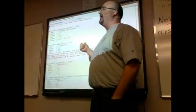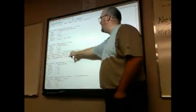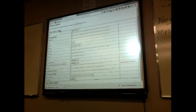I don't have an example in here of pulling drop-down values from another table, but you can read the documentation. I just defined them all here. Okay, so notice this is just one screen worth of data, right? So I'm going to cancel this. I don't want to add a new lead, but now I'm going to go and edit a lead.